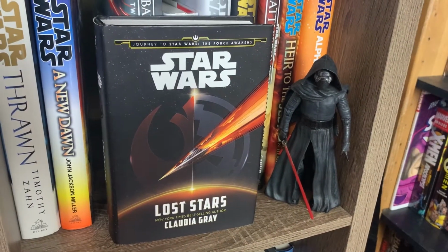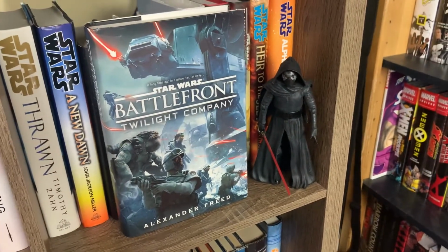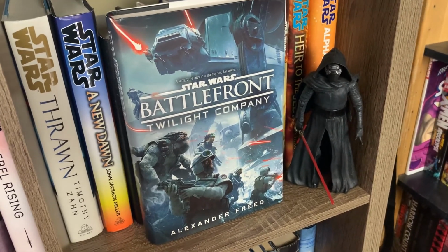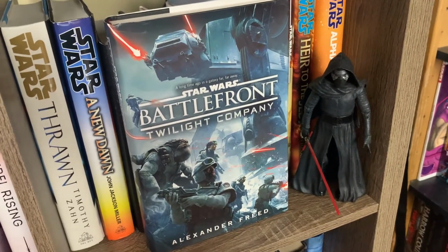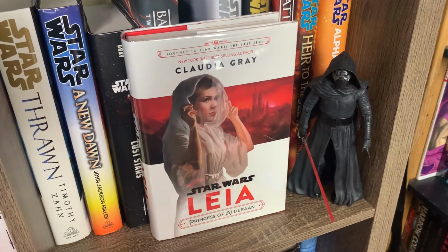Lost Stars, another classic in the Star Wars canon. Battlefront Twilight Company. So this is one of the earliest canon books that I actually haven't read, so I still need to get into this one. I don't know why I've put it off. I think mainly just because nobody ever really talks about it anymore, but I do want to read it at some point. Leia, Princess of Alderaan, another really good one from Claudia Gray about Leia finding out her parents are in the rebellion.